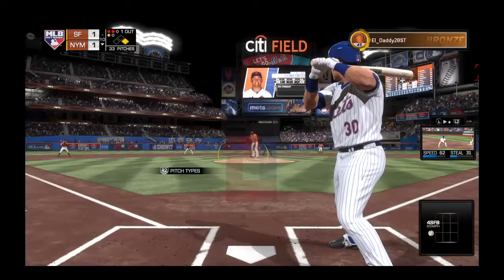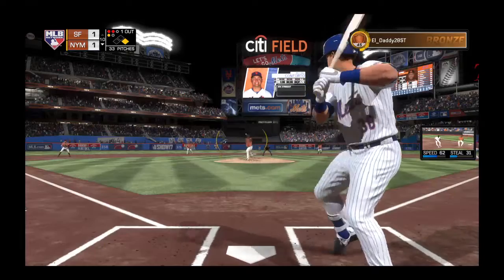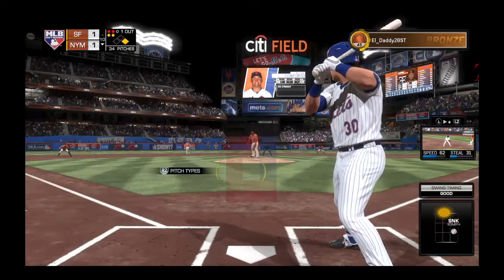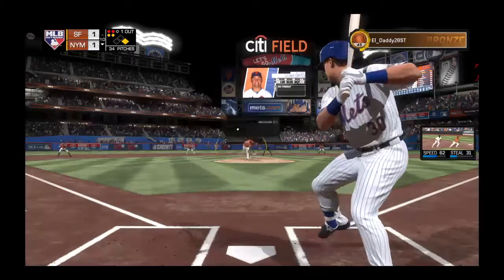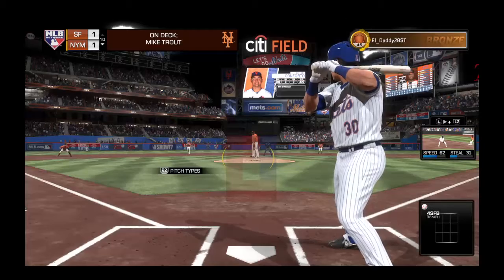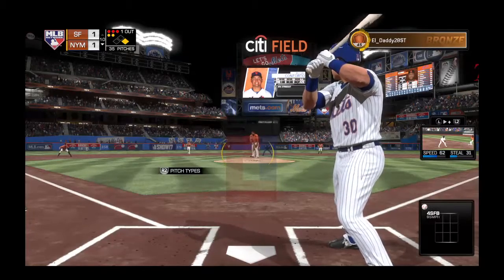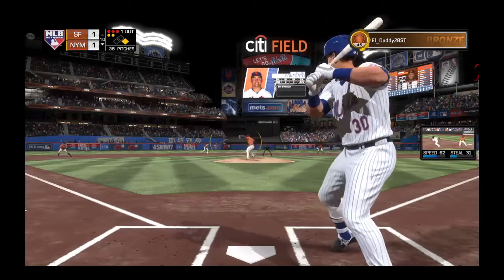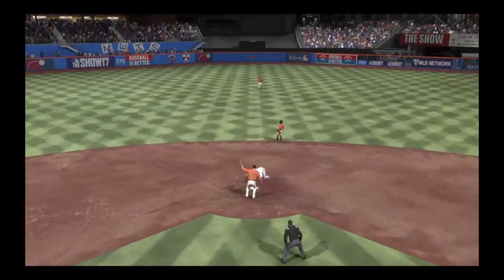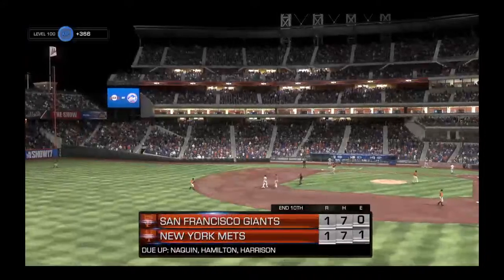2-1. Now the 2-1. 2-1 pitch is a sinker swung on and missed. 2-2. Here's the 2-2 pitch. And a neck-high fastball that time. Hey, not a bad time right here to put that runner in motion. 3-2 count. You send the runner, and if it's a bad pitch, it's ball 4. Swing and a miss, strike 3. The throw. And now they'll tag him out between.